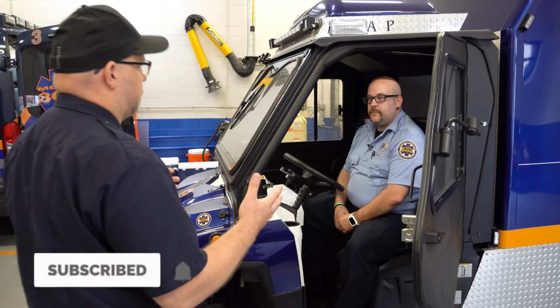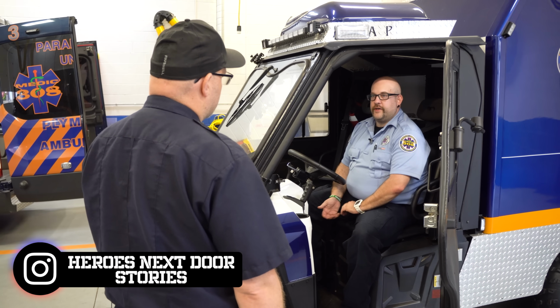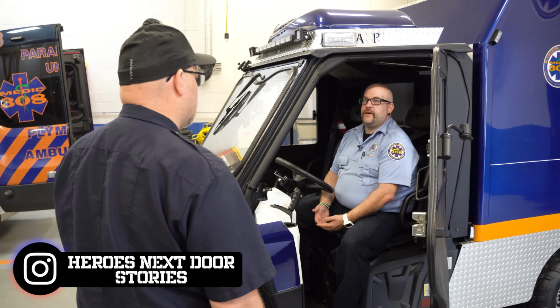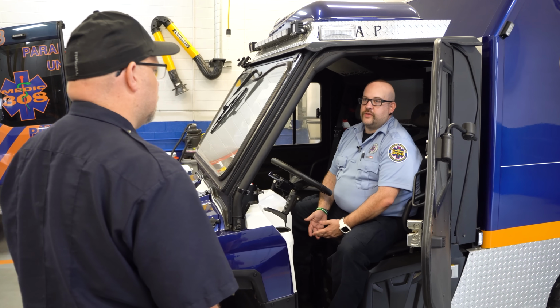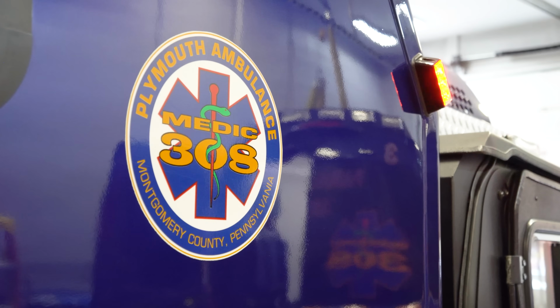It's definitely a small size kind of ambulance. Where would you use something like this? So with our different types of territory, we have a lot of trails, we have a lot of open areas, and that's what we use this for. We use it for our trail rescues if we need to get out there. Also in the snow here in Norristown Borough, this thing works great driving through town.